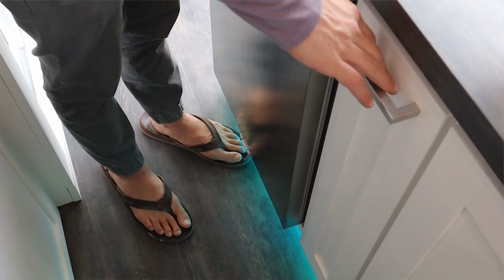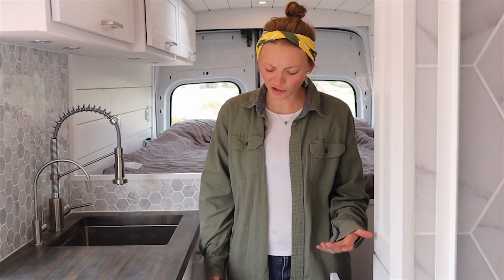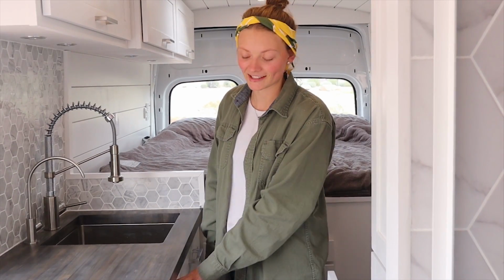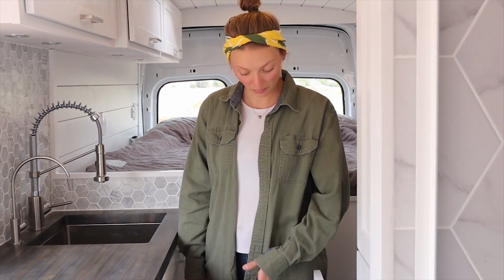This next thing is something that I really wish we had in our van, and that is this little slide out pantry. We find ourselves kind of struggling to store especially canned goods and things like that in our own van, and so this is something that will really come in handy for that. It also has a separate little utensil drawer that comes out here, so you can store all of your forks and spoons and knives and things.